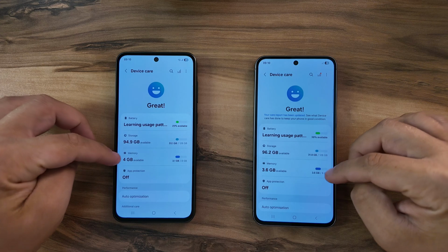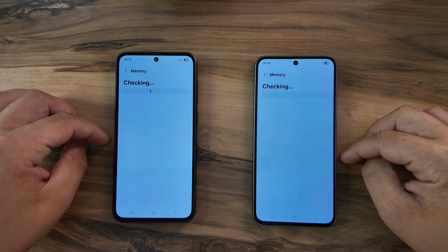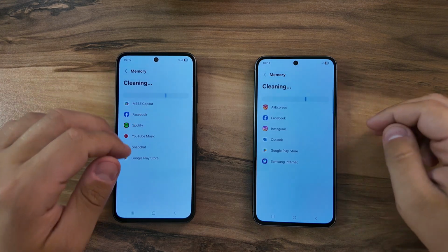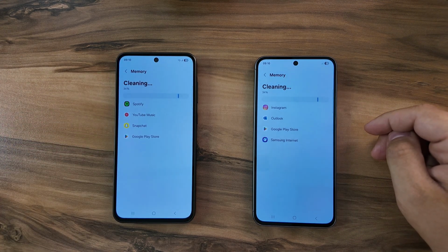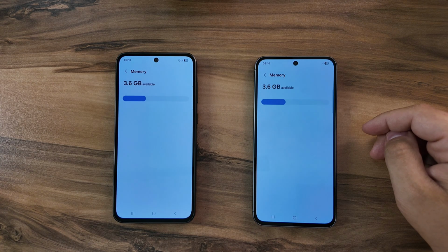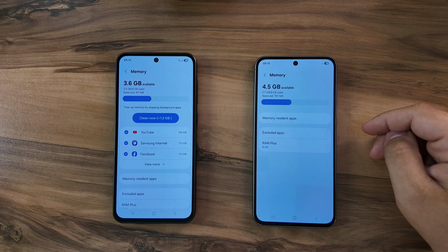And regarding the camera, it's pretty much the same on both phones. The main camera is 50 megapixels with an aperture of 1.8, while the ultra-wide camera is 8 megapixels on the A36 and 12 megapixels on the A56. Regarding the macro camera, it's the same, 5 megapixels.